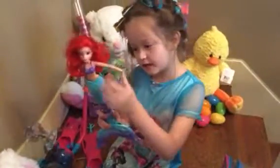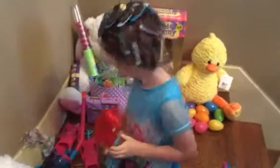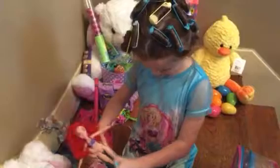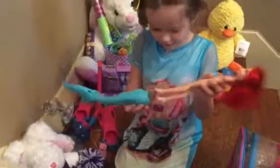Okay, guys? And I got this Splash Surprise Ariel. And watch. Where's that? I have this dress that came with it. She can't put it on right now, but she can transform into a human, so you can put this on her. That's about Splash Surprise Ariel.